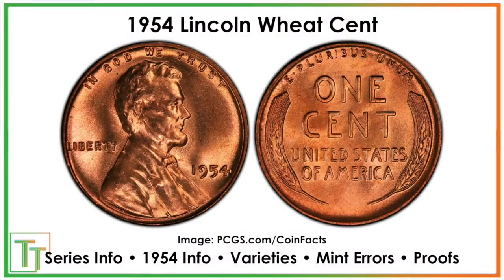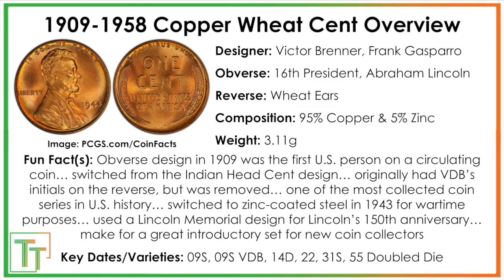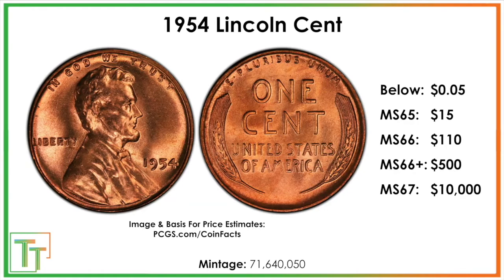So let's jump into the 1954 Lincoln cent, and you can pause this for a little bit more info on the general series itself. They made some zinc-coated steel ones in 1943. It was the first time a person was on a U.S. circulating coin, Abraham Lincoln, for the 100th anniversary of his birthday, 1909, but the coin itself is a better coin to have in strong condition, so mint state 65 is not worth certifying, but the values are a little bit higher than some of the dates near it for mint state 66 and certainly mint state 67. So if you think you have a gorgeous one and it's booming red with luster and almost no distracting marks, you could consider certifying it.